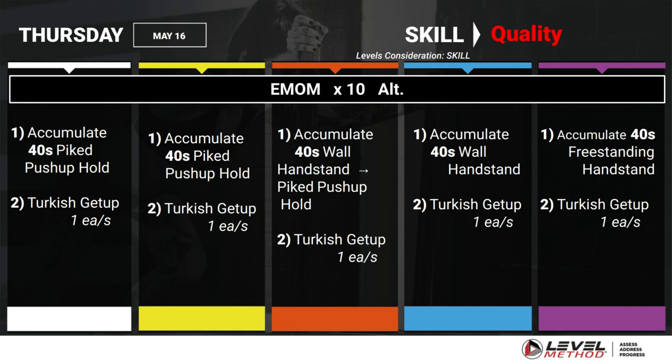Thursday, starting our strength portion will actually be some gymnastics and skill work. It's an alternating EMOM, meaning the first minute you'll do that handstand hold or whatever variation of it you'll be doing. And then the second minute, you'll be doing a Turkish get-up on each side. That means you might be able to work up to some pretty challenging Turkish get-up weights with that. So you have time to practice that before you get into this skill work.